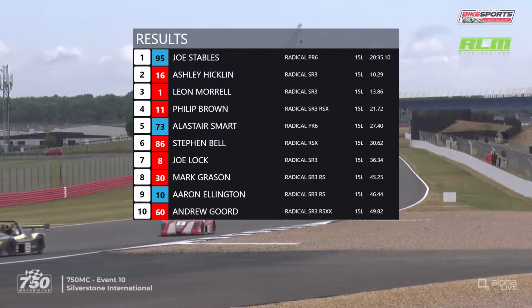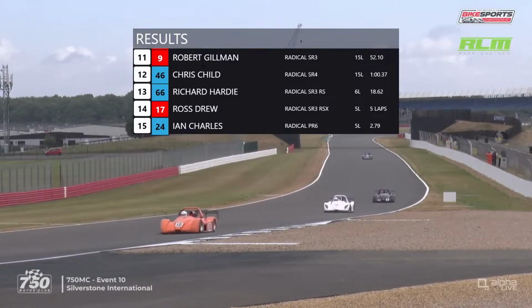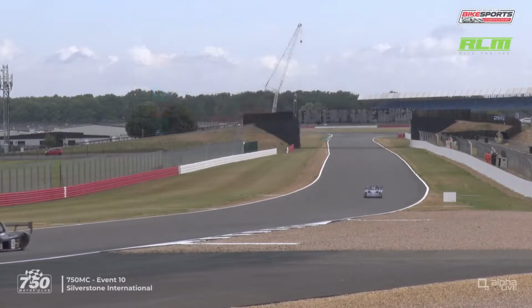6th to number 86, Stephen Bell. 7th to number 8, Joe Locke. 8th was number 30, Mark Grayson. 9th was number 10, Aaron Ellington. And 10th was number 60, Andrew Gord. And a bit further back, just these cars made it beyond the first lap. So 11th was number 9, Robert Gilman. 12th was number 46, Chris Child. And 13th was 66, Richard Hardy. Although actually Hardy, Drew and Charles there didn't make it to the checkered flag. So just 12 finishers in the end from that RLM Racing Bikesports Championship race.